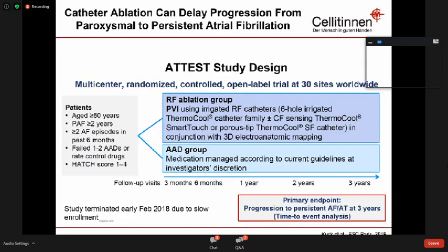In line with this, Collins-Cook have published the so-called ATTEST study. The thesis of this study is that catheter ablation can delay progression from paroxysmal to persistent atrial fibrillation. The study included a typical population of paroxysmal atrial fibrillation patients with age more than 60 years, and randomized them to an RF ablation group with pulmonary vein isolation and an antiarrhythmic therapy group.